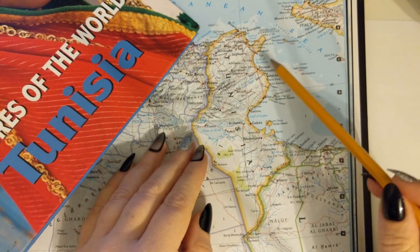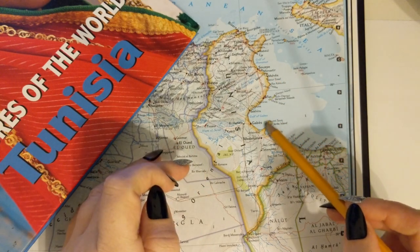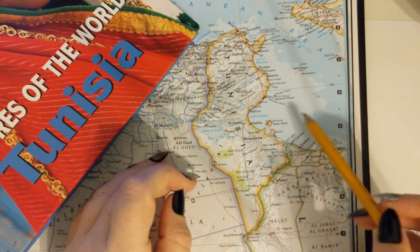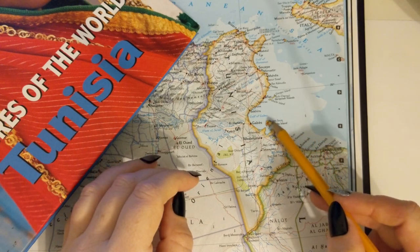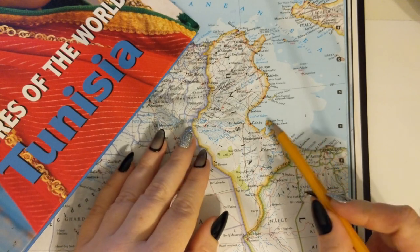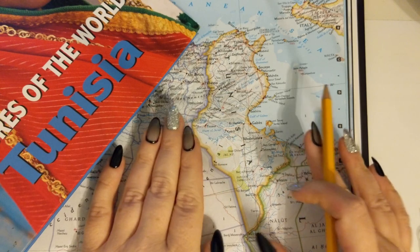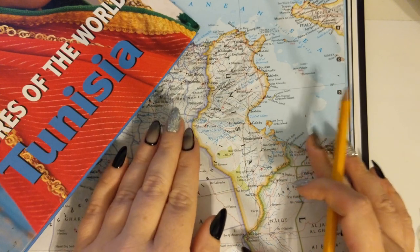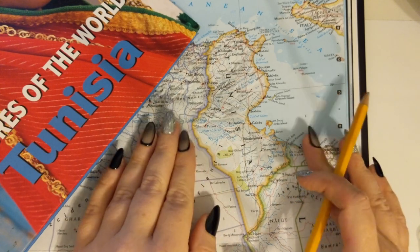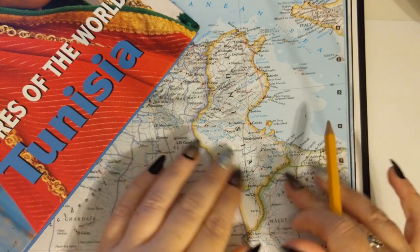Also, interestingly, are the little islands off the coast here. Djerba Island, I think, being the most interesting, being its largest island. There's actually a huge Jewish population on this island, and there is a very ancient synagogue on this island. Tunisia is a really interesting country full of lots of ancient sites and different ancient landmarks.